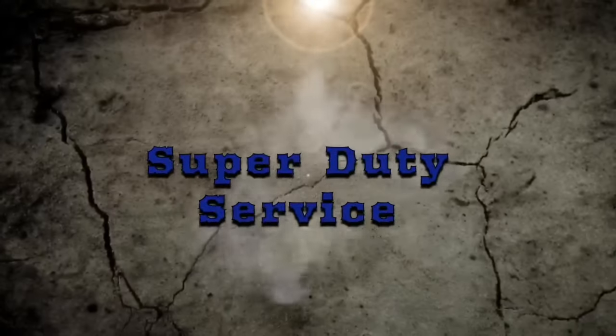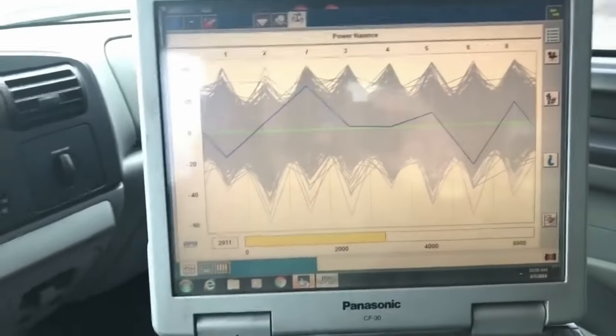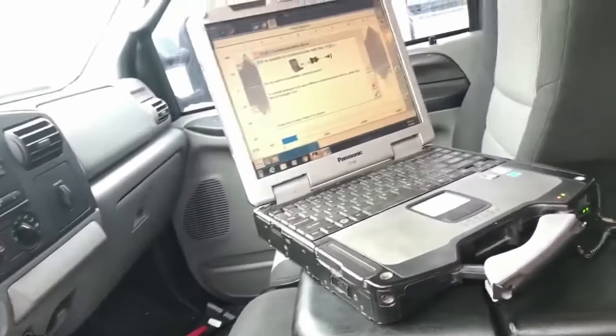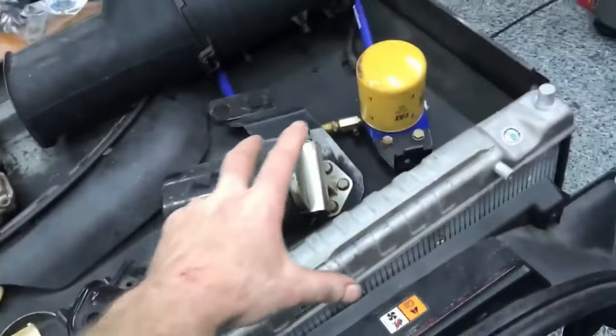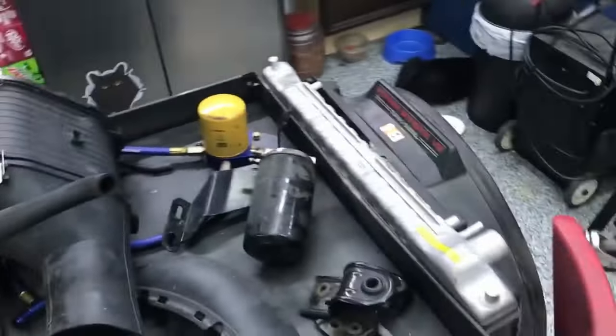Boom! All right, guys, Anthony here, Super Service. Well, I can smell that exhaust. There's a lot of things going on with this truck. Computer froze up. We are taking off the bulletproof diesel oil cooler kit. I ran the dual filter kit on my truck, and I really didn't see any benefit. I mean, it's just as easy just to change the freaking oil.